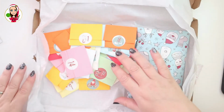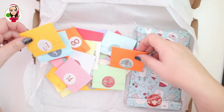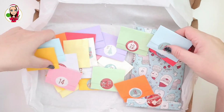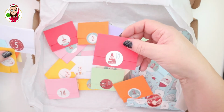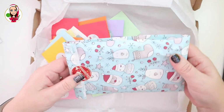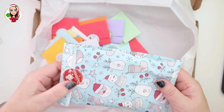Okay, so it looks like we have lots of little envelopes, obviously with the days on. So we've got all the different days, up to 24, I believe it is. And they've all got different little number stickers on them, which is really sweet. And then there's an extra special present to open on Christmas Day. I wonder what that will be.